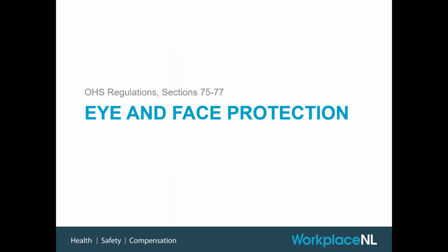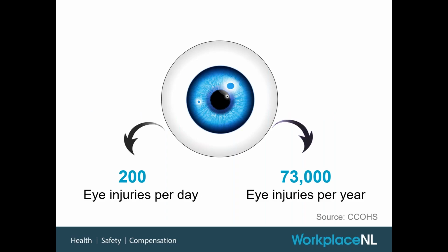Then sections 75 to 77 of the regulations outline the requirements for eye and face protection. So in Canada, 200 workers sustain eye injuries on the job on a daily basis. So that translates into more than 73,000 eye injuries every year. So 70% of the eye injuries result from flying or falling objects, with approximately 60% resulting from small particles. So the things that are invisible to the naked eye. So, potentially dust blowing into people's eyes, as an example.